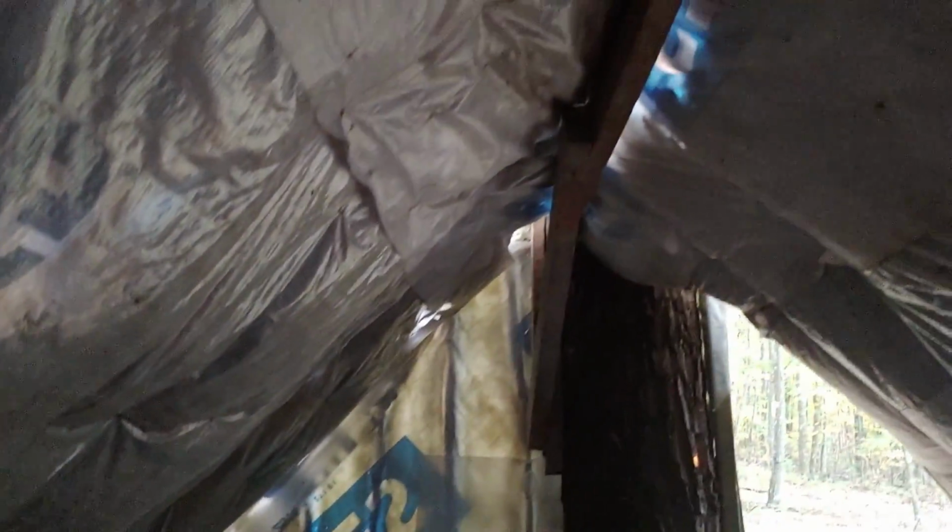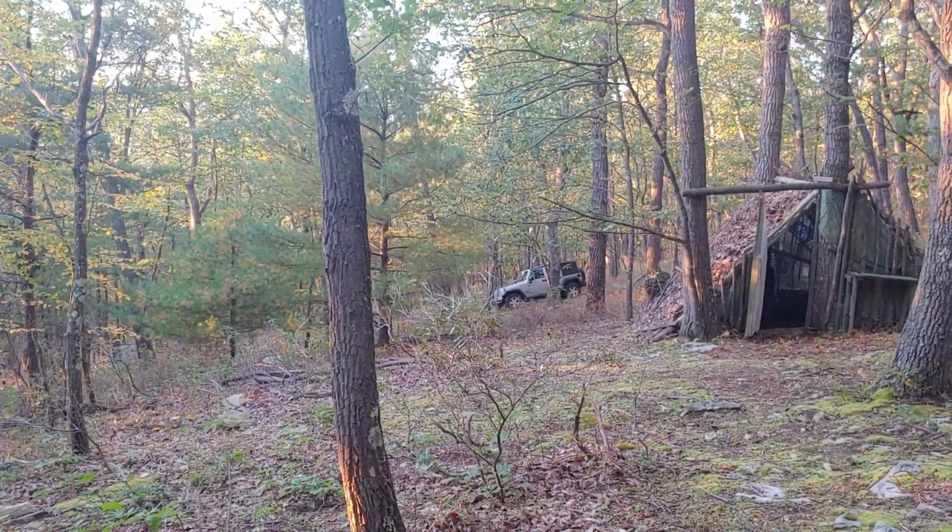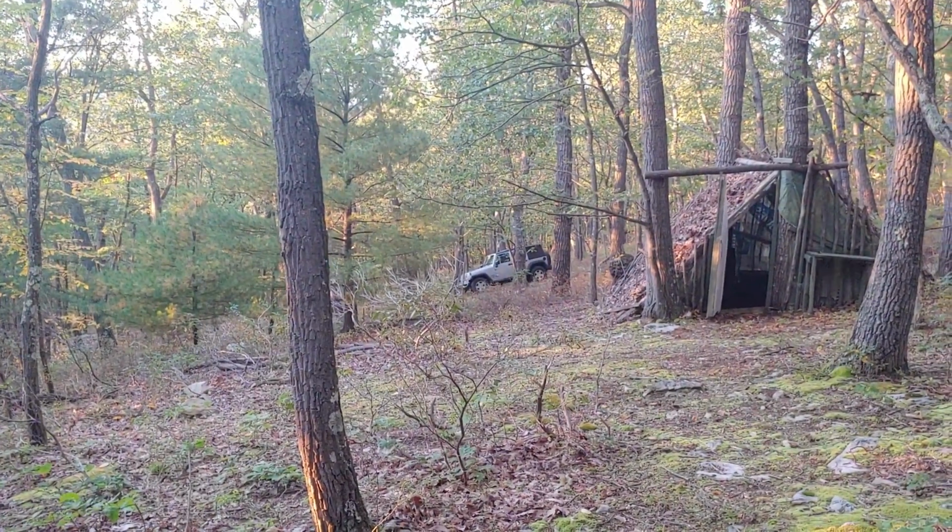It's really dark in here, but other than a few leaves, everything still looks great. I'm just amazed at this house wrap 2 years later, and the staples haven't even rusted or popped loose or anything. I mean, we haven't touched it. Well, that's a good thing. There's the Jeep.